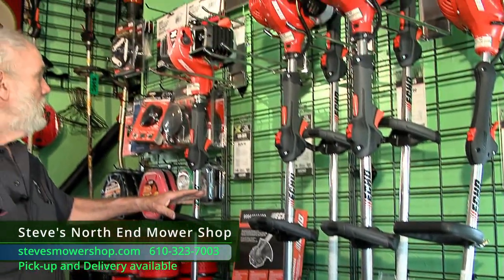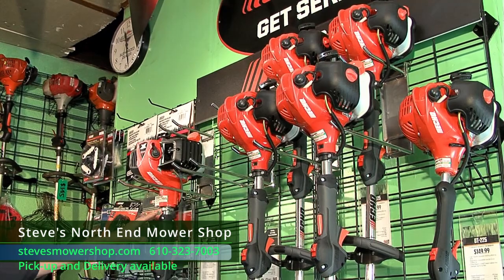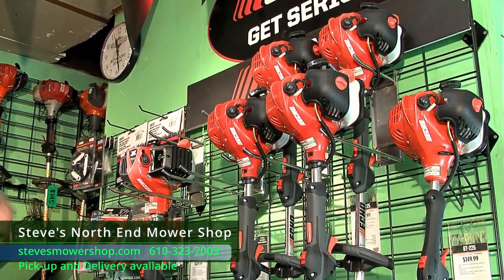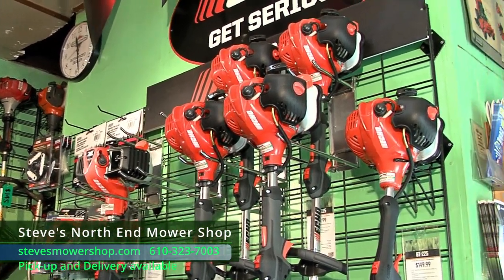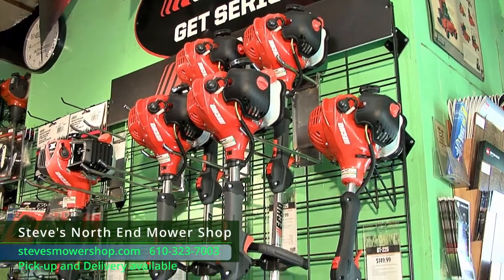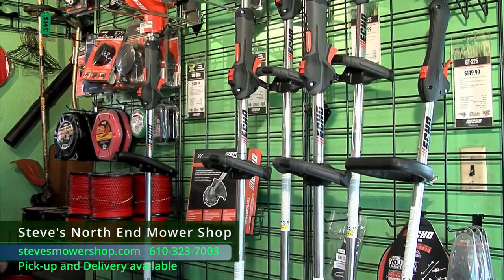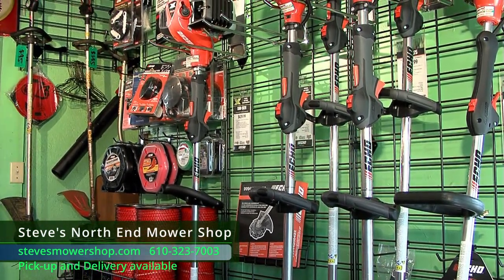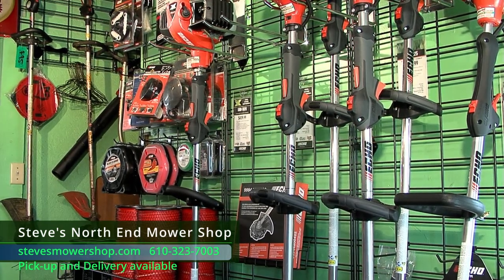We're missing a couple because of availability, but this one has a straight shaft and a shock absorber built into it. This is on the high end. It has a gearbox in here. You can see we have many accessories available if you're going out and doing brush work. We have accessories on the trimmer heads line, but this is all with the Echo lineup of trimmers. Again, when you come to Steve's Mower Shop, they are fully assembled.